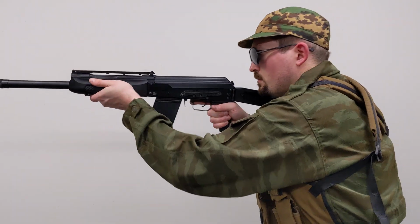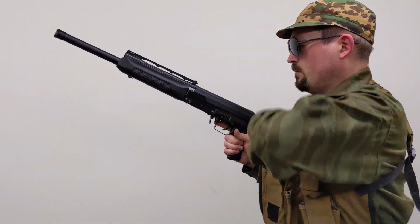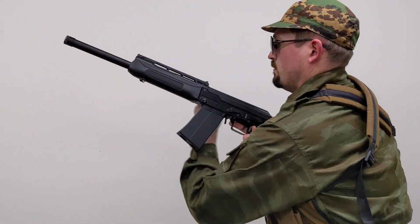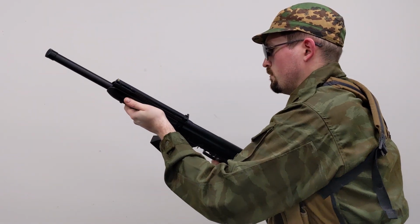The best way we found to load reliably is to insert the mag at roughly a 45-degree angle, pull forwards until it catches on the front, and then rock back sharply. Charge it and you're good to go, and with just a bit of practice we've had no issues reloading in-game.